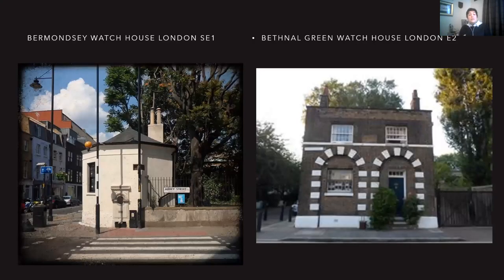Watch houses were also built in England, and London boasts a number of examples. We have Bermondsey on the left, which is a coffee shop, and Bethnal Green, which was built in 1754. Both of these are of particular note. You may not know that they're watch houses at first glance because there's no graveyard immediately obvious there.